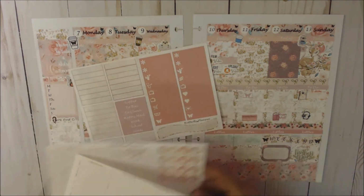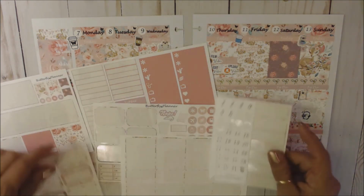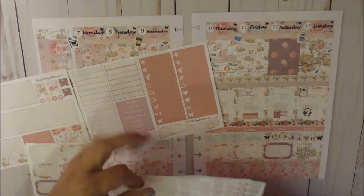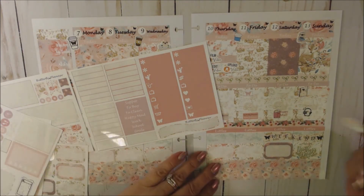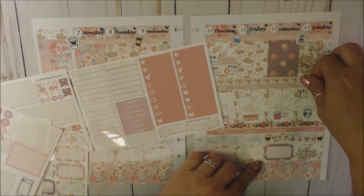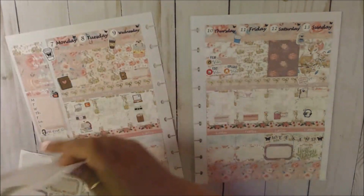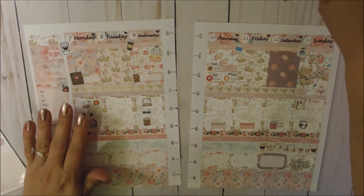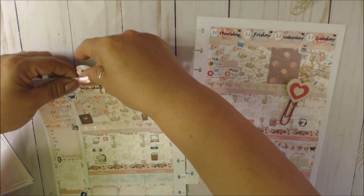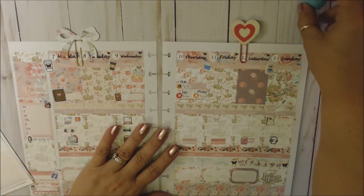So I have these pages left from the kit, as well as these, and I will use them, and this I'll save for other plan with me's, but these I will use throughout the week, and I'm putting this lazy day right on Mother's Day. Lazy day. Okay, excuse me. So that is it, my friends. Let me get my clips, and then we're done. And then I think I'm going to go with the blue palm.